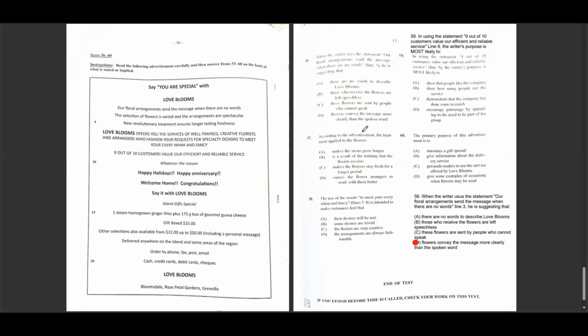57, according to the advertisement, the treatment applied to the flowers. So where did they talk about the treatment, right? We have here new revolutionary treatment ensures longer lasting freshness, right? So the treatment of the flowers doesn't make the stems grow longer, is a result of the training that the flowers receive, makes the flowers stay fresh for a longer period. Option C will be our answer because that's what it plainly says there, right?